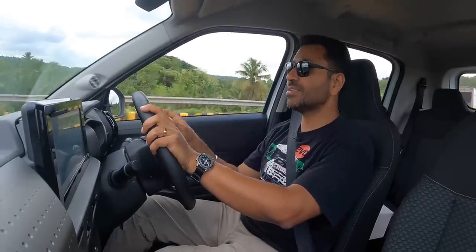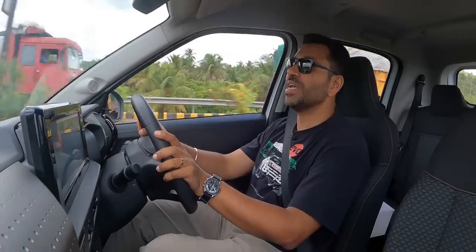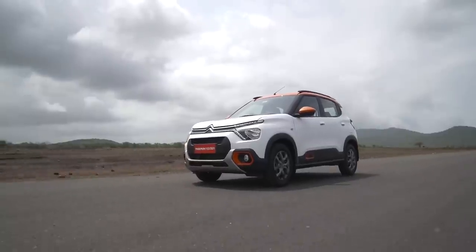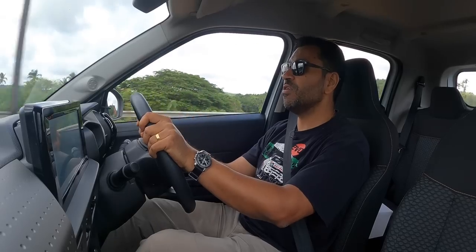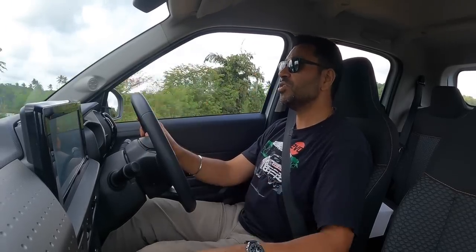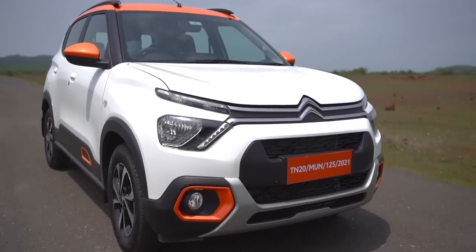Also, the seats, they're comfortable seats. I've been driving this more or less for the entire day now. And I have to say that the seat comfort is sorted. The driving position is also good, even though the steering does not adjust for reach, only for rake, but still, the driving position is good, the visibility is good. And you go over these, it's fine. Takes it all very nicely.